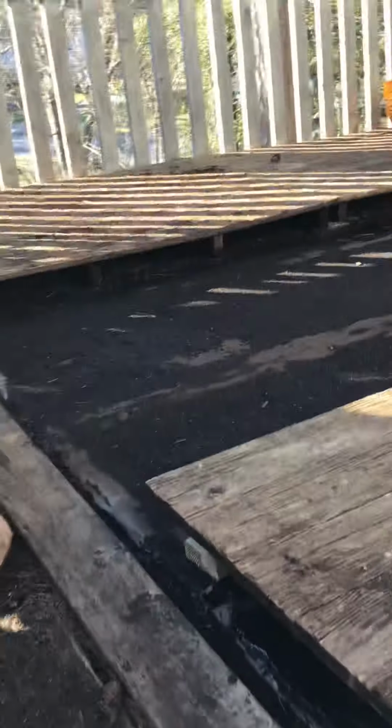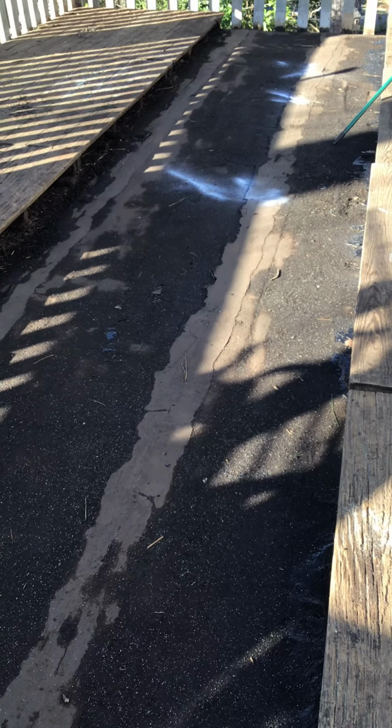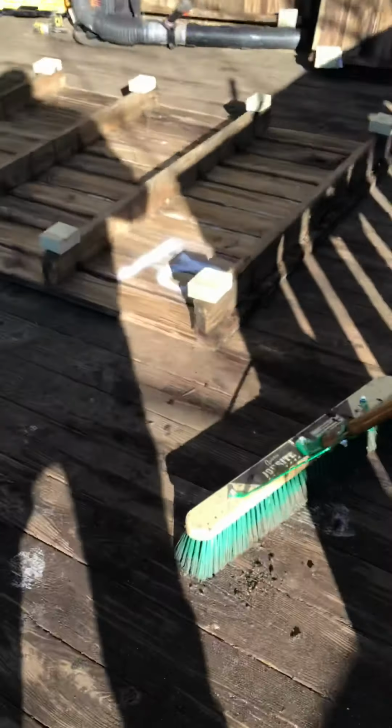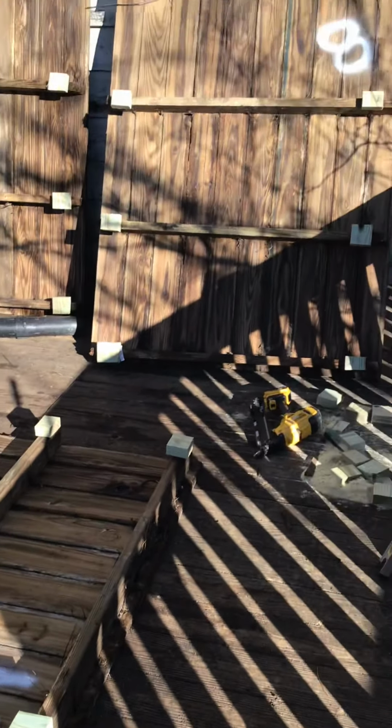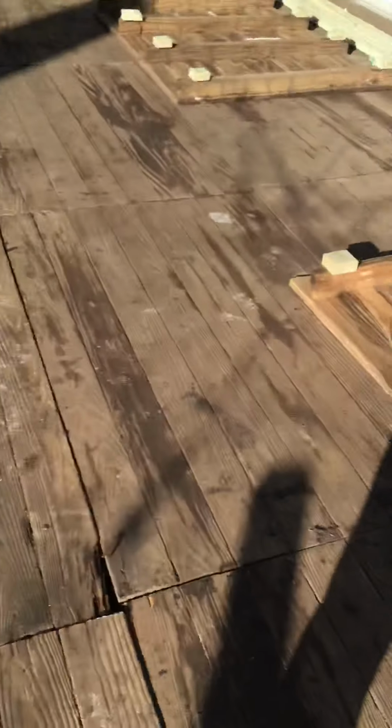The way this deck was built up, you'll see what the guys are doing. This is the old roofing. It's got 5 layers of rolled roofing on top of here, and then these deck pieces are sitting on top. You can see what the boys are doing. They're pulling them up and numbering them, and then adding new pressure treated blocks, standoffs, and then laying them back in place.